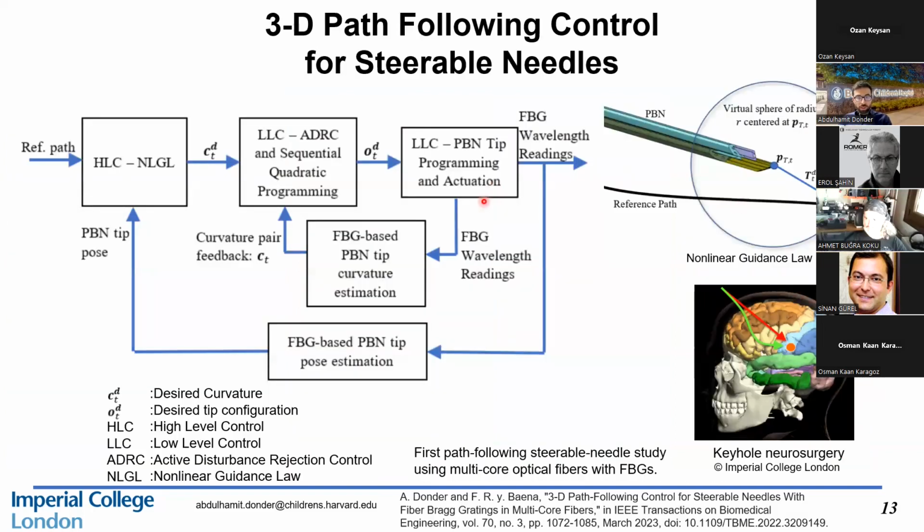We also investigated the autonomous path following navigation of programmable bevel-tip steerable needles in the brain. So this is the block diagram of the control algorithm we proposed. The reference path is given, HLC is short for high-level control, and NLGL is nonlinear guidance law, which we borrowed from path-following controllers of fixed-wing aerial vehicles. They also have similar non-holonomic constraints, as I mentioned briefly in the introduction.